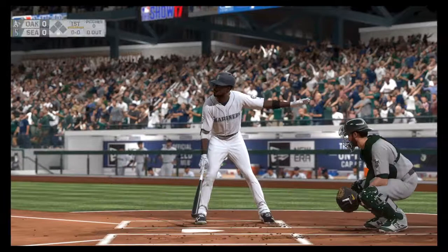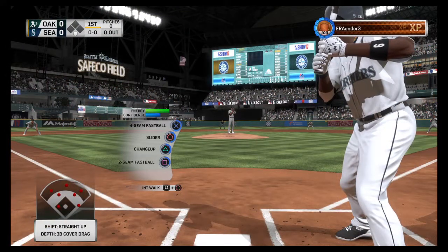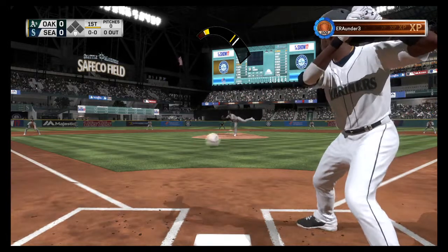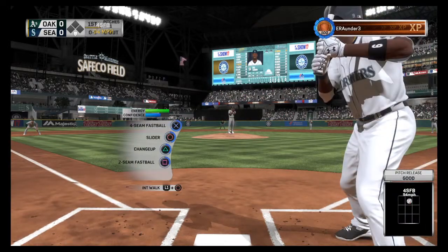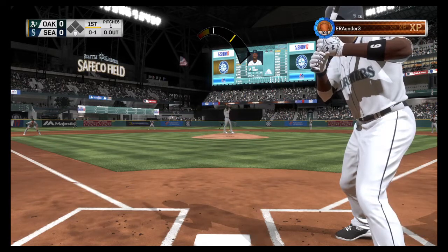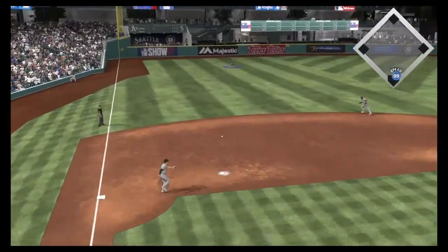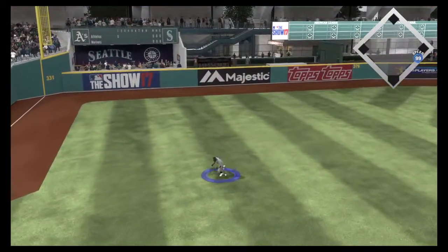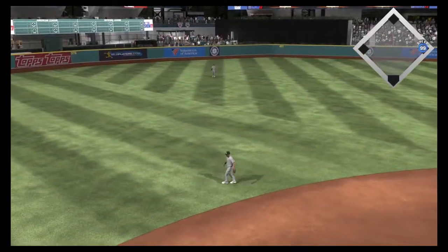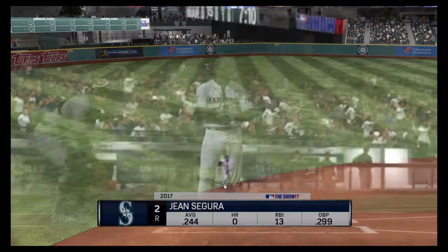Here's D. Gordon now. He'll lead things off here in the bottom half of the first. Leading off for the Mariners, center fielder D. Gordon. In there for strike one, 0-1. The windup and the 0-1. Swing and a line drive. That gets down, and he's got himself a base hit. So the base hit puts the first man aboard to start the inning for the Mariners.